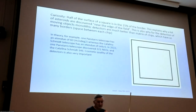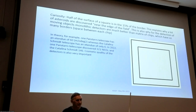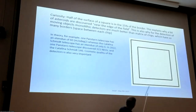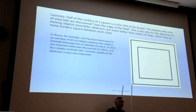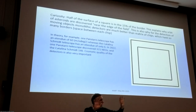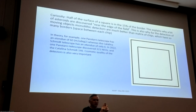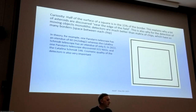Now, one of the weird things is that when you discover asteroids, very often you say, wow, I found it, it was just on the edge of the field. There is a very simple geometrical reason: this outside part has the same surface area as here. So you have 50% chance of finding an asteroid on the edge than in the center. And of course, you don't want to have too many edges. In the CCD matrix, where you have chips, you have a small space anyway. And of course, the asteroid is moving, and if in one detection it's inside the hole, it's never seen. And so they miss quite a lot of things.